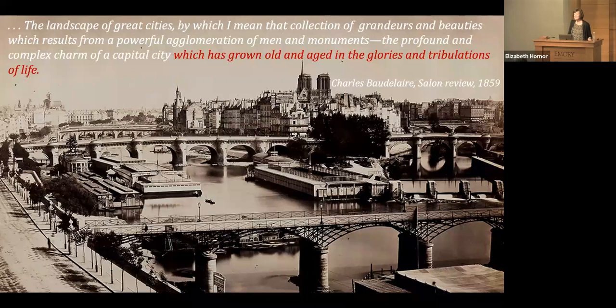So Baudelaire was not interested only in the new Paris that was blooming before his eyes, but also in the old Paris, in the traces of the historic city. And that was something that would always influence Whistler in Paris, but especially in London.